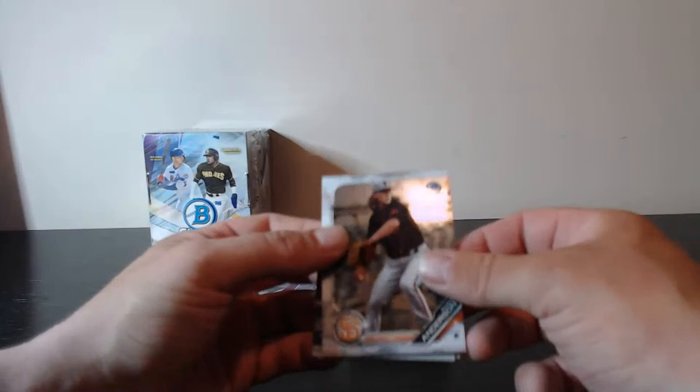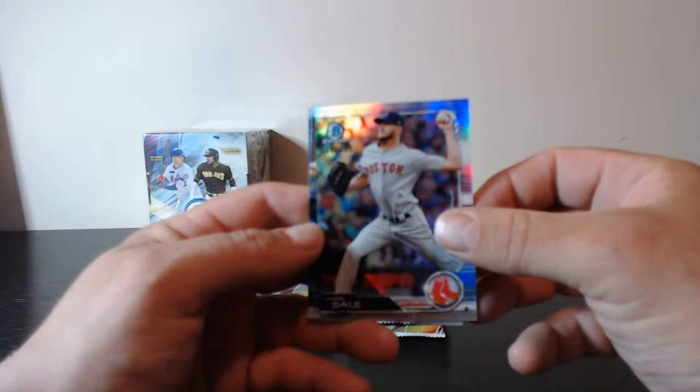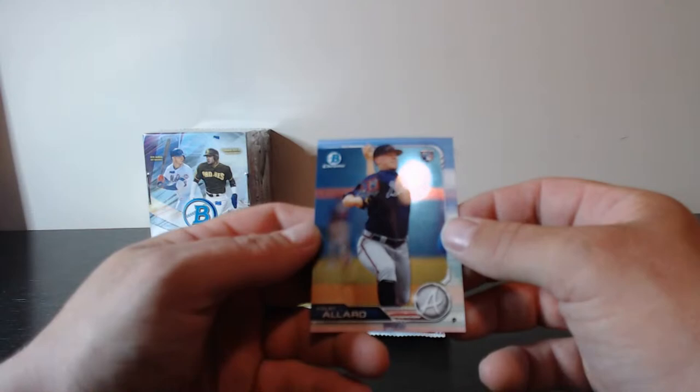Sean Anderson, first Bowman, Jose Devers, Miami Marlins. Refractor, Chris Sale, Boston Red Sox, 366 of 499. Rookie base, Danny Jansen, Blue Jays. Rookie base, Colby Allard, Braves.